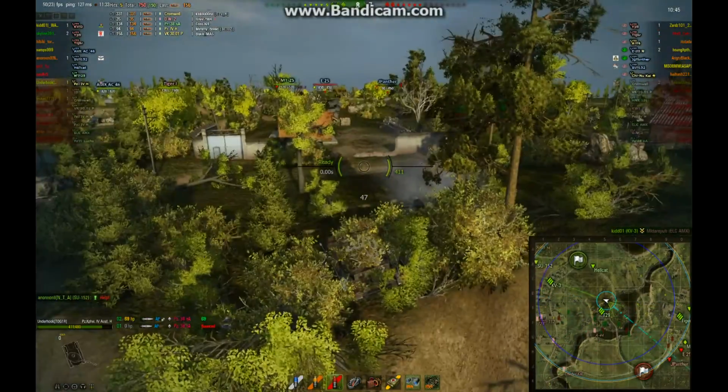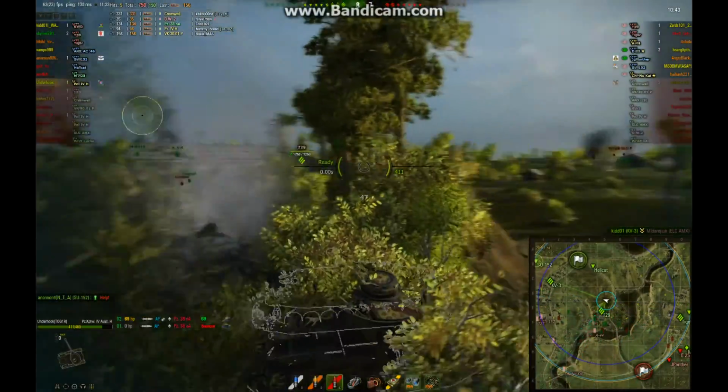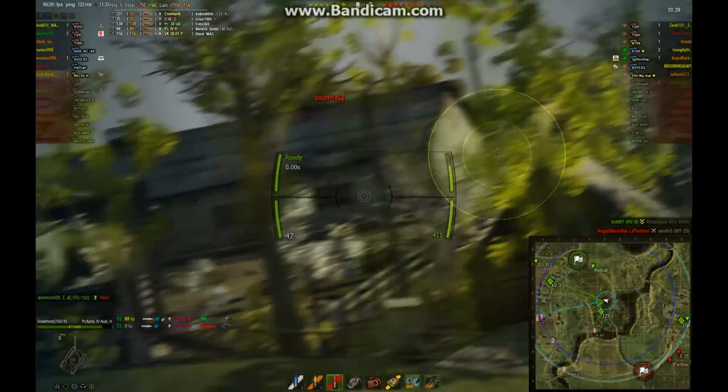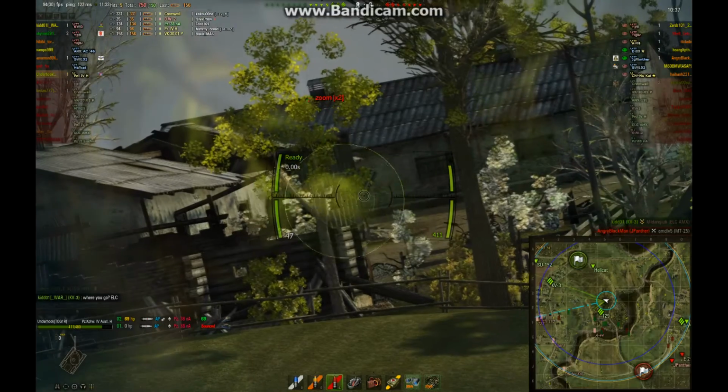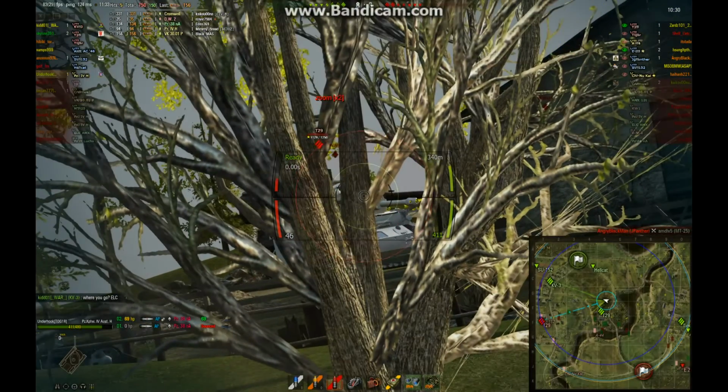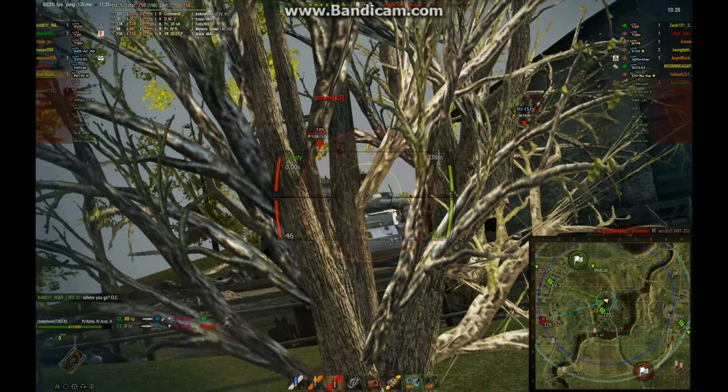I haven't used any premium ammo at all. If you look at my rounds down the bottom, I have no armor piercing rounds fitted at all because they only have about 64 pen, and I don't want to accidentally load them into the gun because they're useless. Alright, mantlet, no.